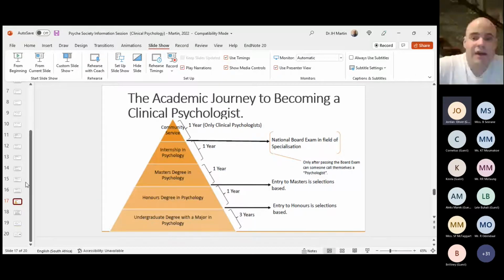Then from the honors, you have to apply to get into a master's degree, clinical, counseling, research. So it's a specialized field of psychology at the master's level. That is, of course, selection-based, as I explained, that's 1 year. For the clinical psychologist, if you successfully pass your master's degree, you go on to do an internship in clinical psychology. After that 1 year internship, you then go on to do the national board exam.